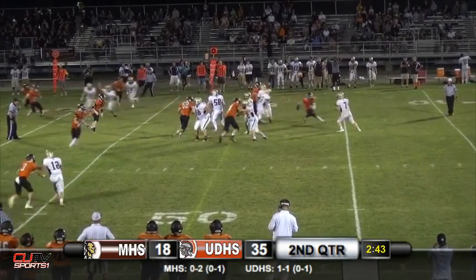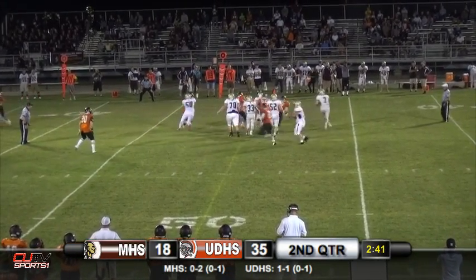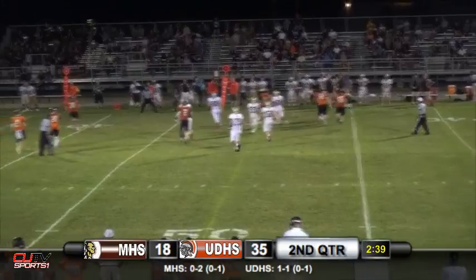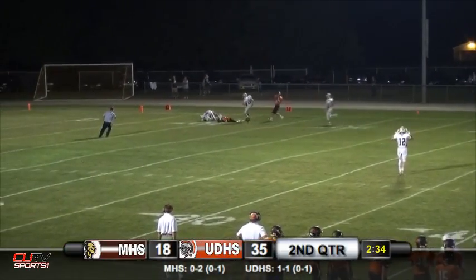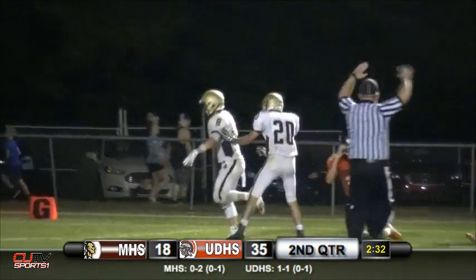Harmon now has it. He's looking to throw, but he's going to rather keep it instead. Dancing around in the pocket here, plenty of defenders around him. He's going to throw this one. It's going to be caught! Great throw there with pressure.